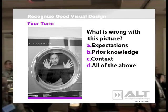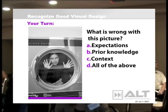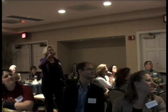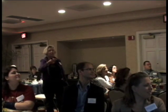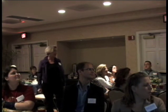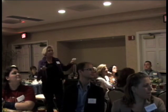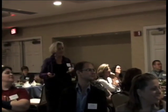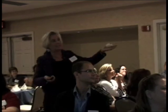What's wrong with this picture? She is trapped. What's wrong? Expectations, prior knowledge, context, or D, all of the above? D, all of the above. You don't expect to see a girl in the dryer. You expect to see socks in the dryer. Right. You don't expect to see water in the, yeah. So it violates all three of the above.